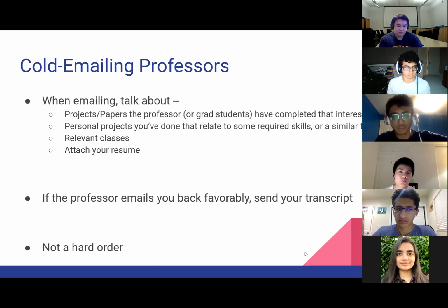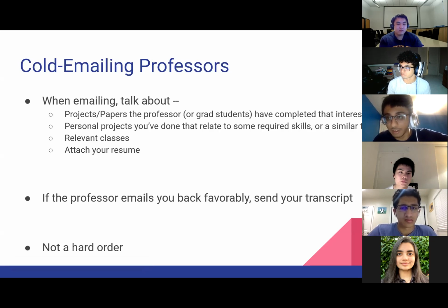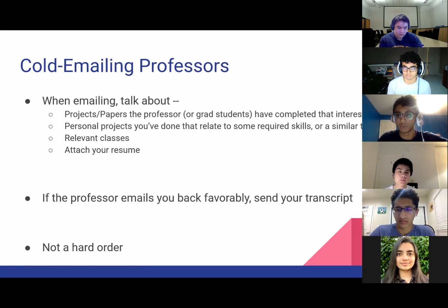Also include personal projects you've done that relate to some required skills. For example, if AWS is required for a particular job and you have a personal project that uses AWS, then you should list that. Or even personal projects that are more theoretical in nature that deal directly with the sort of things that the professor is looking towards. And if you're a freshman just applying for the first time, it doesn't even have to be related. It just needs to show initiative.